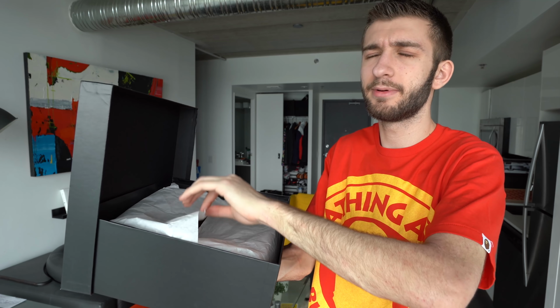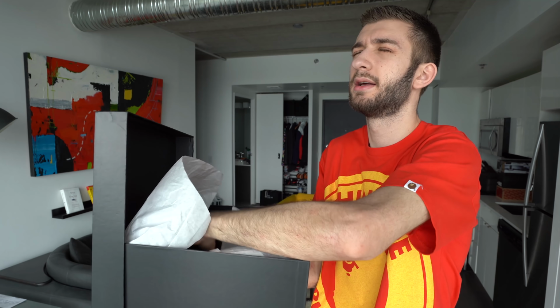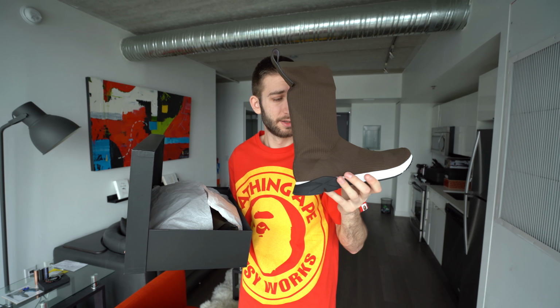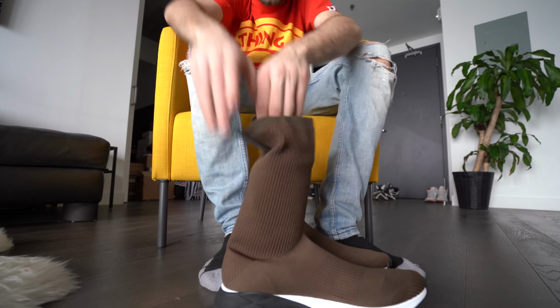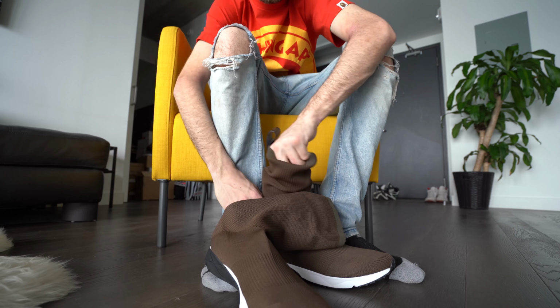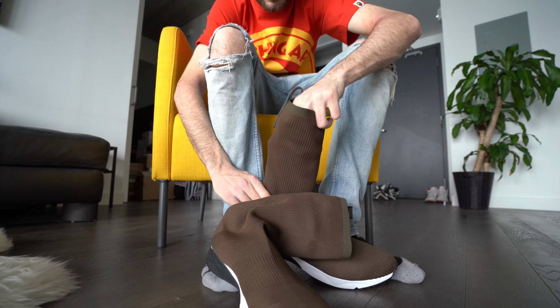Okay, here's the moment of truth. I'm gonna pull back the paper, eyes closed. Let's pull this shoe out of the box for you guys. I haven't seen these yet. How bad? Oh no. These are not the Balenciagas, but they are the ones that look like socks. Who's paying $360 for these? These are called the Reebok sock runners, and let me tell you, they got the name right.